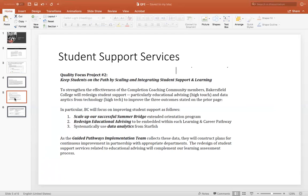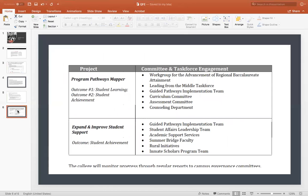This includes scaling up our successful Summer Bridge program, redesigning educational advising to embed within each of the learning career pathways, and then using data analytics from Starfish to constantly give feedback to the students and to do very targeted outreach to keep them on the pathway. There's also a guided pathways implementation team that's looking at data, that's constructing plans for continuous improvement, and is working across all the departments.